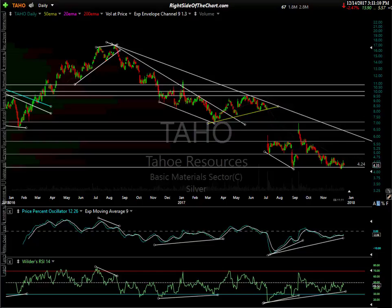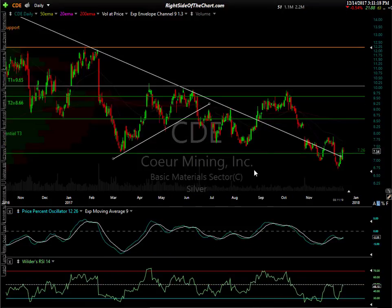You don't want to put as much money into a Tahoe as you do a Newmont or GDX, the ETF, which is much more diversified. All right, CDE, nice divergent low. I haven't updated this chart. Apologize for that. But I flagged it just because I trade this stock and I've traded it for years.